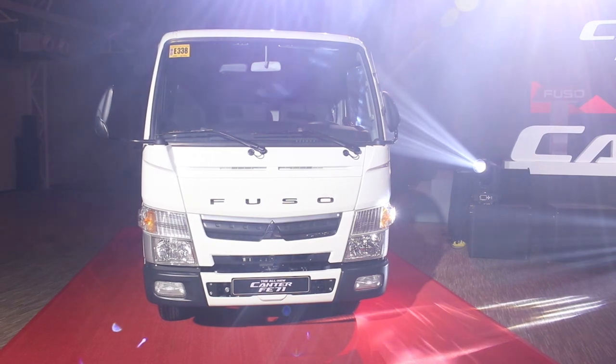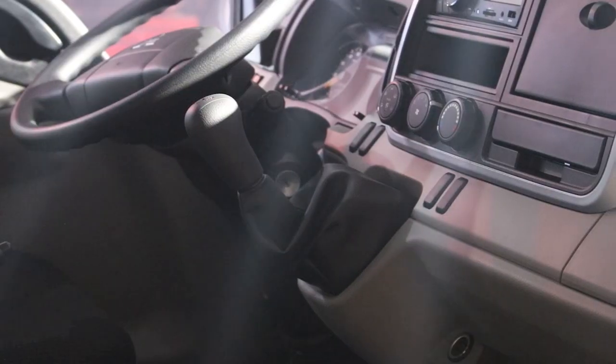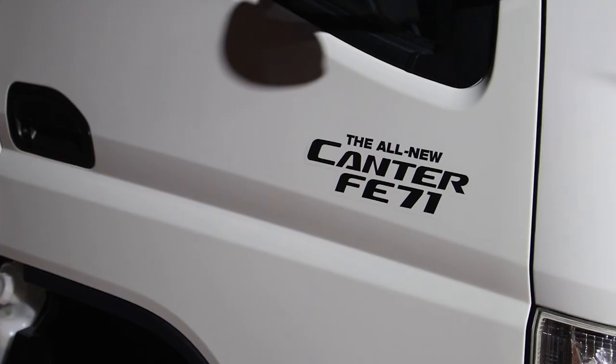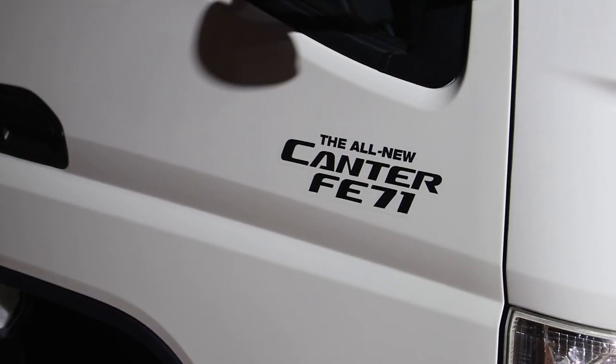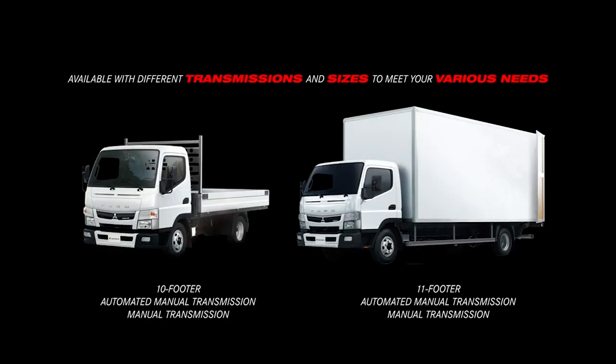Light-duty truck is available in four variants: the 10 and 11 footer light-duty truck with a 5-speed manual transmission, and the new 10 and 11 footer FE71 with a 6-speed automated manual transmission.